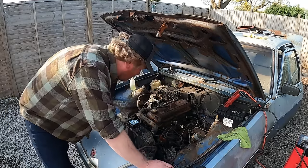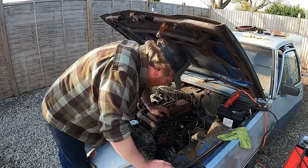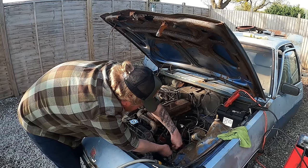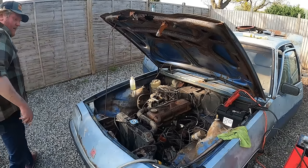Didn't want to go then, now that the alternator and the radiator's full of water and all that sort of good stuff. I think there's a wire falling off. Have I just knocked that off? Are we not getting a spark? Oh no.